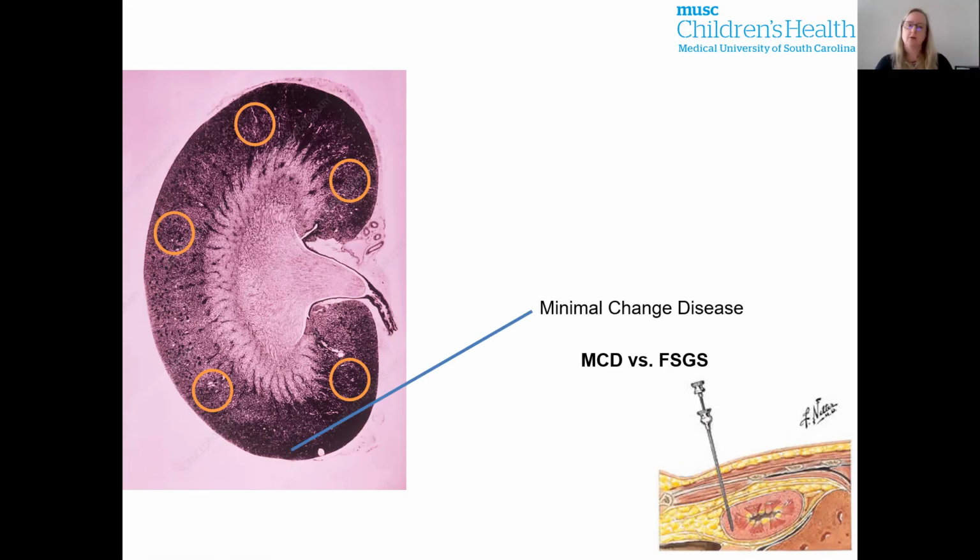But the longer and longer this disease progresses and doesn't go into remission or relapses frequently, you develop more and more of these focal things. So when you biopsy the child a second time, you end up getting FSGS. And that's why, to me, when I'm talking with colleagues and we talk about children having FSGS or focal segmental, that is a pathology diagnosis, and to me, doesn't mean near as much as the clinical diagnosis.